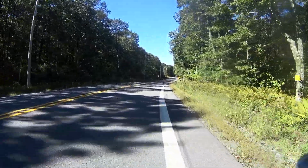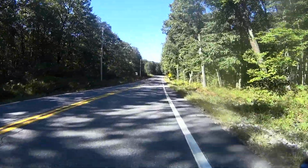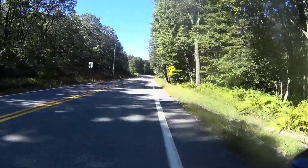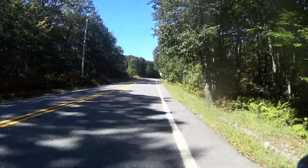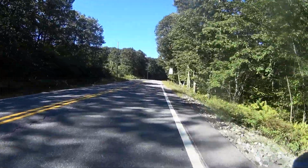What you're watching here, by the way, is the descent from the top. I think I mentioned once before in another video that I don't like to record the climbs anymore because when you do it on the bike, usually what you end up is a lot of video of the handlebars on the bike just weaving back and forth.